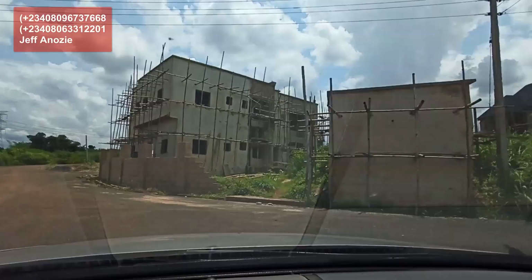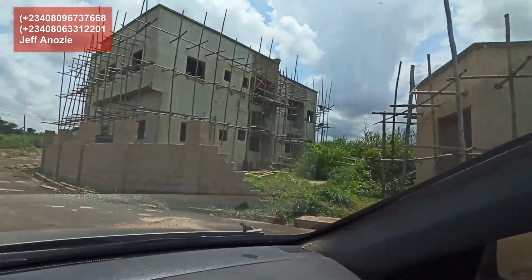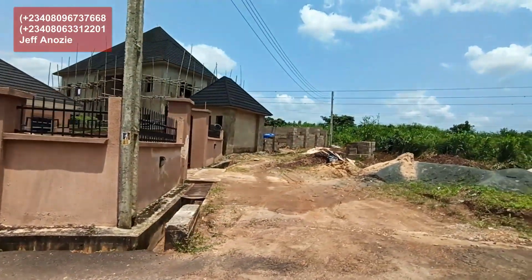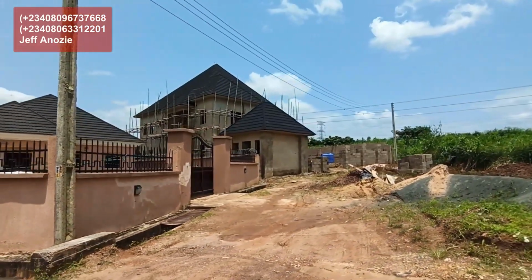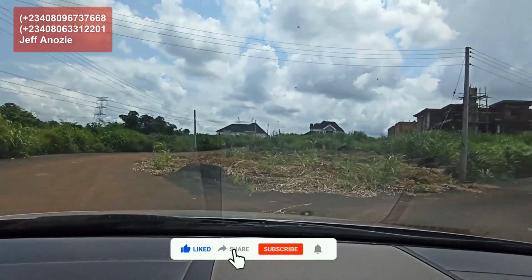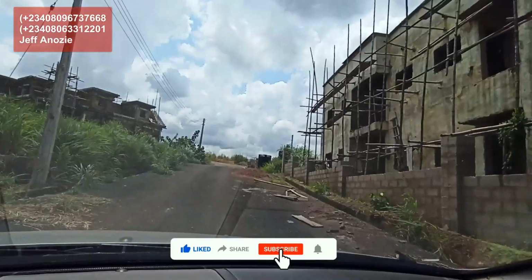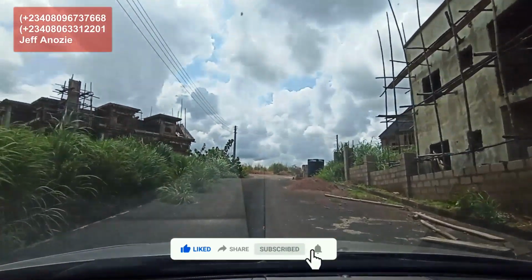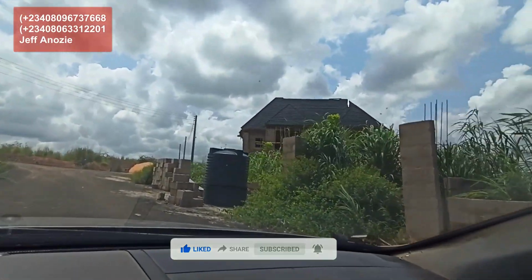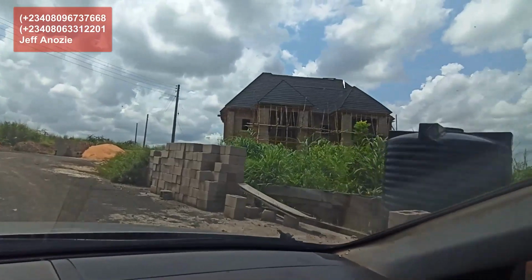You can see there's security. So I actually cut the video by the gates because the security man had to ask us where we're going to and all of that. You can see buildings coming up. The last time we came here, that particular duplex wasn't there, the one to the left that we just saw. Some of these buildings were not here the last time we came here, but as you can see, people have bought and are building. A lot of building is coming up right here.